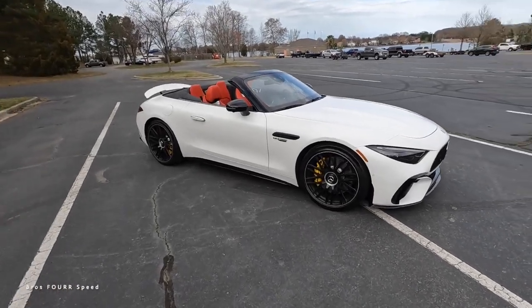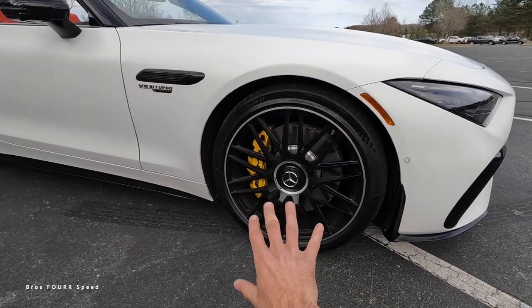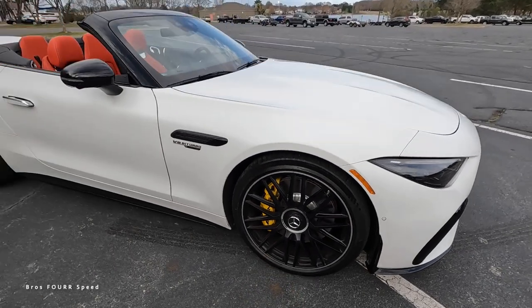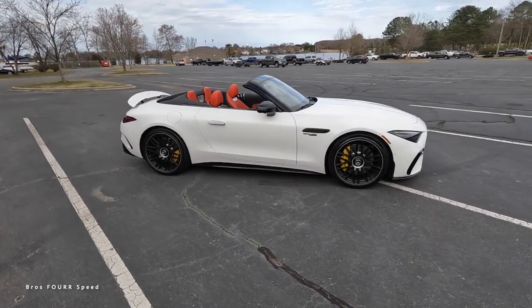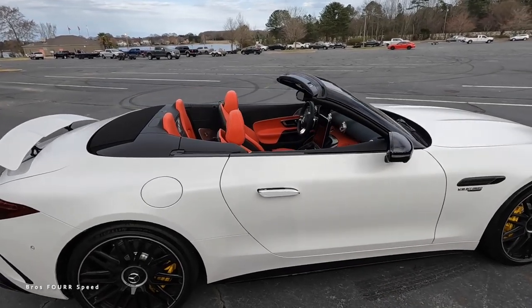Now this model also has the upgraded 21-inch wheels, finished off in matte black. This gets the 6-piston brakes up front, single pistons in the rear, with the yellow calipers. There's even gloss black for the lower side skirt, which matches the front bumper there. This has gloss black side mirrors with the camera system and integrated turn signal.